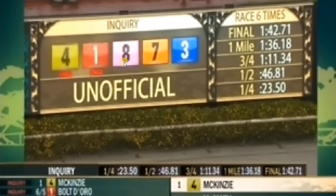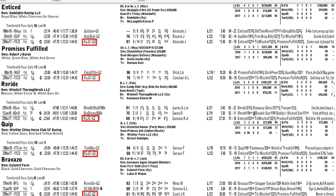It was a very, very good performance from both of them. Great race, good performances from the top two. Look forward to seeing if Bolt d'Oro, in his second start off the layoff, can make a forward move off of this. This is a tough race for him coming back.